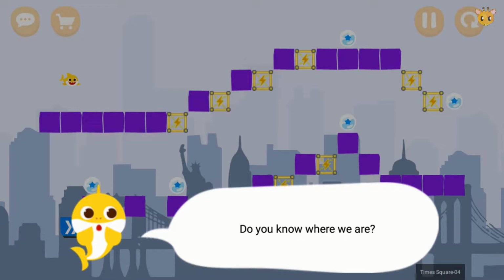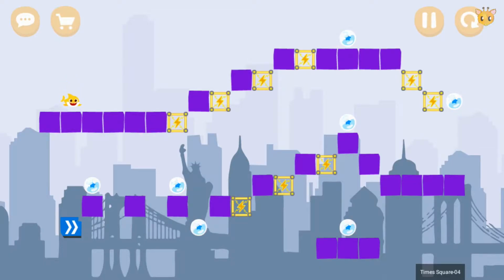Do you know where we are? Times Square in New York? Is this place famous? Oh yeah, it is.